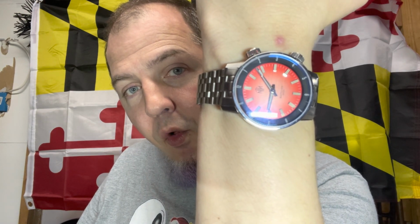Today's wrist check is the Antilles. Been wearing the heck out of this thing. It was my latest one from the keeper box. Probably gonna be heading back in the next couple of days so I can get whatever's coming for April.